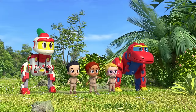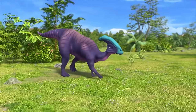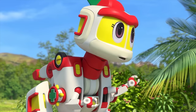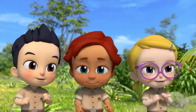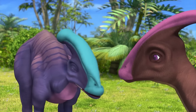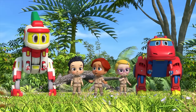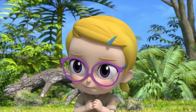Look, there's another one over there. It's hanging around the other Parasaurolophuses to become friends. It will make a sound with its nose soon to express its feelings. Really? That's awesome! It can't make any sounds. Is there something wrong? Is it really sick?